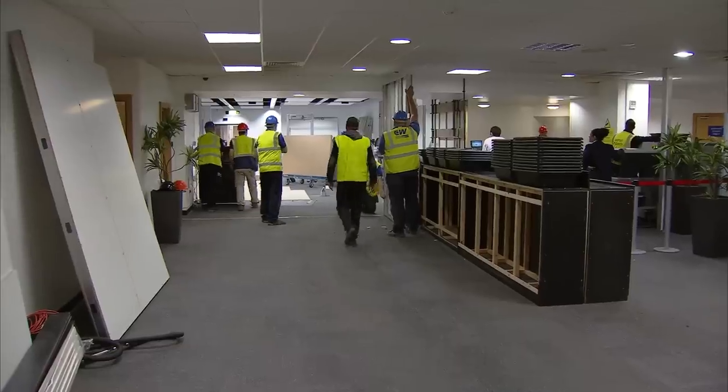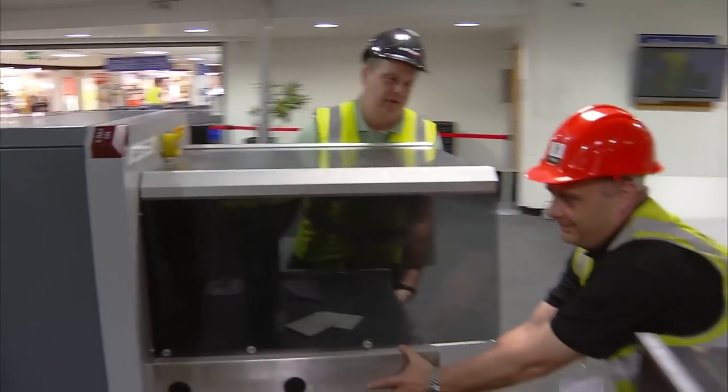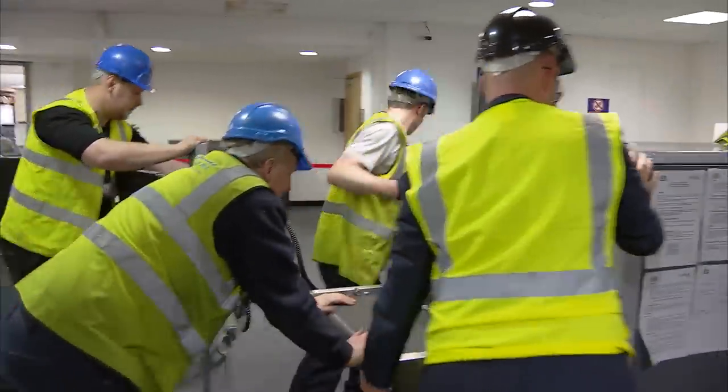Back in the security area, the stranded passengers have finally got on their way and work is progressing fast. Come on, boys. One of the critical jobs is to safely relocate the X-ray scanners. Without these working properly, passengers will not be able to check in the morning.